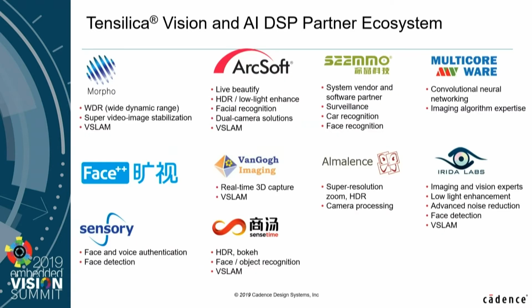Now, while we provide the software stack for both AI and Vision, we also work with a large number of software partners who have their own Vision and AI algorithms and are also experts at programming our DSP. And these software partners are in various geographies, whether it's China, US, Japan, Europe. And with this, we basically provide complete solutions of IP, software, and application.